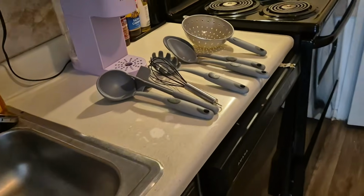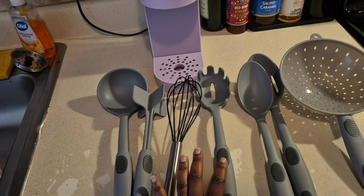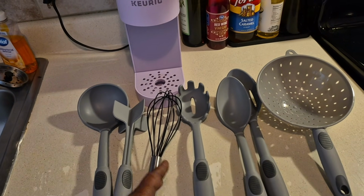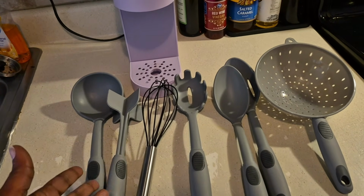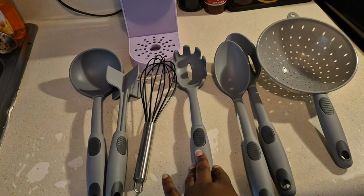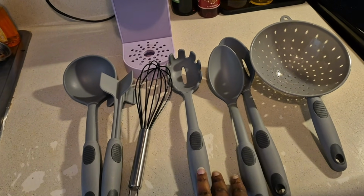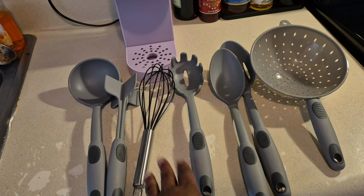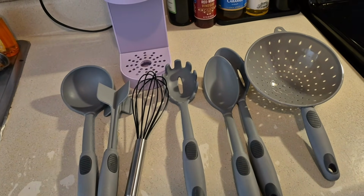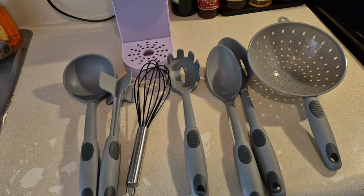Anyways, okay, so I picked these up. I have kitchen tools that are hard plastic, and some are metal, so I want to switch them out because I don't want my pots and pans to get scratched up. So I'm switching over to silicone. And at the Dollar Tree they had white, red, and gray this time around. So the black kitchen utensils are the utensils I already have, which is the hard plastic, and I've had them so long, so it's time to switch them out.